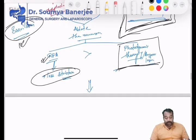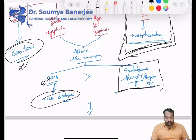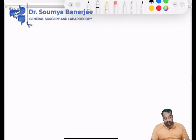Another thing I would like to highlight: while ablating the mucosa, there may be a possibility that some abnormal cells may be buried. When you do the ablation of the mucosa, all the dead mucosa is shed off and there is formation of new, fresh mucosa. So if you miss some small bunch of abnormal cells, or leave abnormal cells behind, they get buried under the new mucosa, and there is a remote chance of the patient developing cancer. So you have to take care of that as well. So this is our Barrett esophagus.